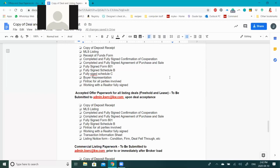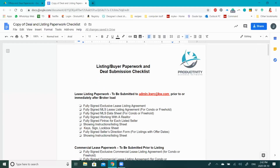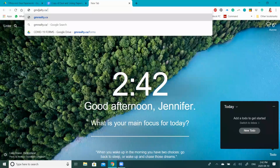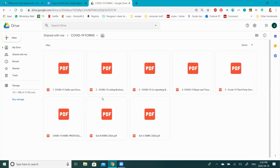Those can be found either through the office, through web forms, or through Gary McGowan's folder where he has everything posted, which is gmrealty.ca/forms. If you go to this URL, you'll be taken into a shared Google Drive folder and you'll get all your COVID forms here. So you can access them this way as well, okay? So I'm just letting this load up. You're going to see all of the different COVID forms plus our new Schedule B plus our new Schedule C.